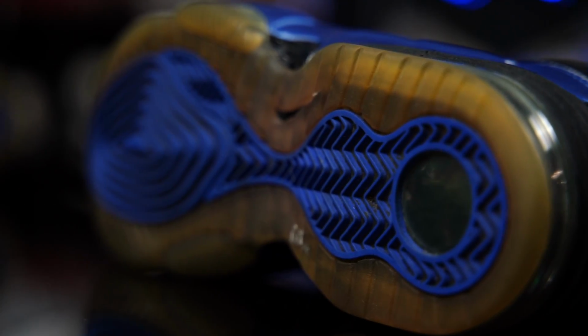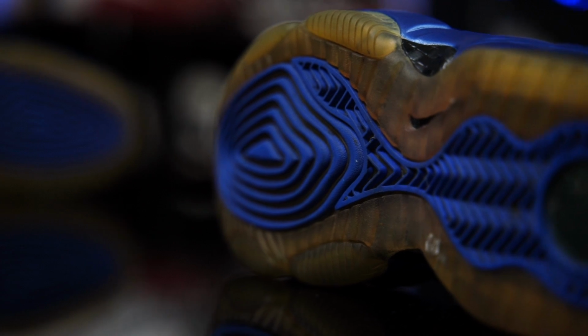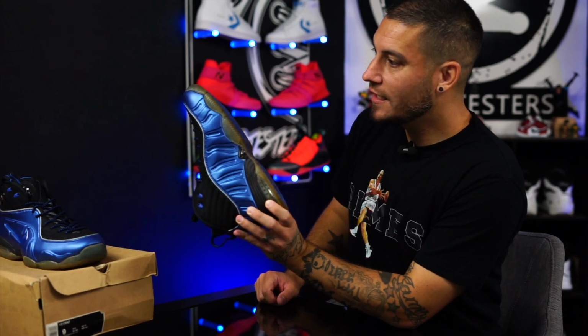Look at the bottom. What do you see? Herringbone traction. Yeah, but what else though? She don't know. She about to get schooled right here. So no, it has the little circle things like on all the other Penny shoes. Not all the other pennies. It's on the Air Penny 2. This is the Penny 2. That's the Foamposite 1. They did such a good job.